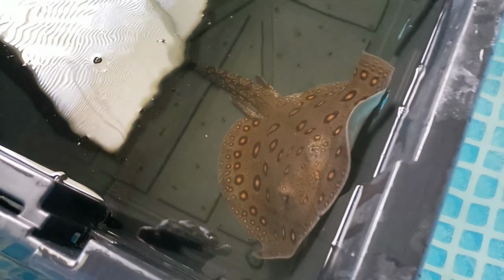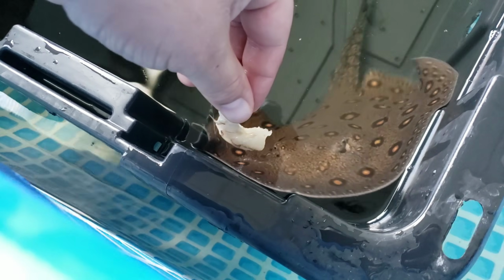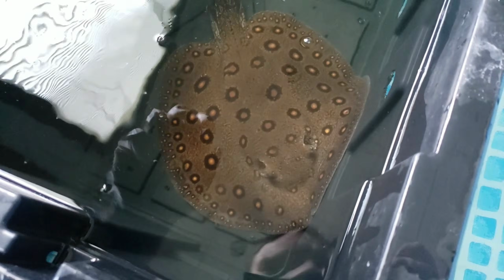Is that not funny or what? I tell you what, stingrays got some pretty cool personalities. I think he wants another piece of shrimp. What do you guys think? Well, look at this. He knows. Look at it go. So cool.